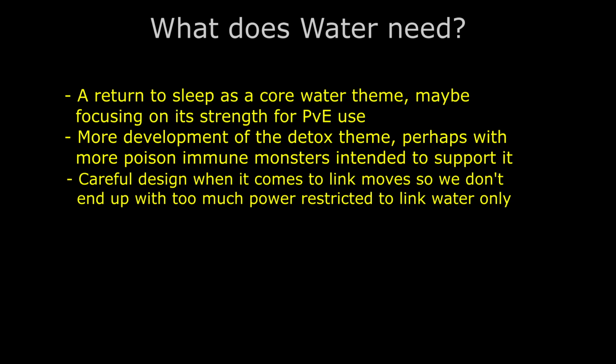It's just like, okay, great, you put my whole team to sleep. Now I'm going to wait here for 5 minutes and see if I actually get to have a move. So sleep for PvE, I think that would be great to see in water, and maybe make it a link water thing. Water seems to love link moves, so give them link water moves, link sleep moves, and a little bit less focus on PvP for a bit of time to let the other elements catch up.